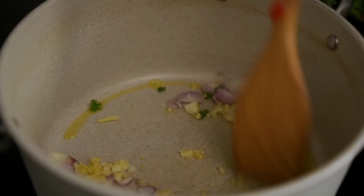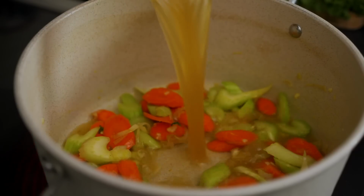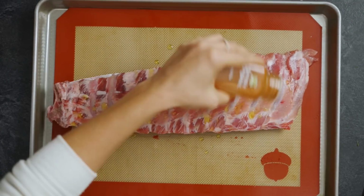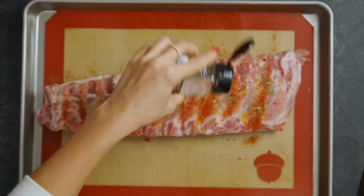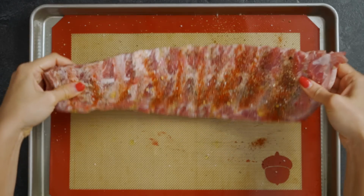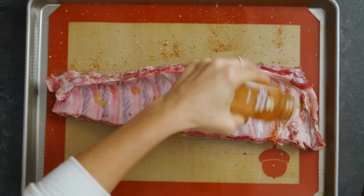I'm just sauteing my onions and garlic, adding my veggies, some broth, and then I'm also preparing some ribs. I actually got these from Row Farms in Toronto when I was there. So I'm just putting some avocado oil, spices. I think I used paprika, garlic powder, this pepper spice mix from Simply Organic, some sea salt, and then I just flipped it over and did the same thing on the other side.